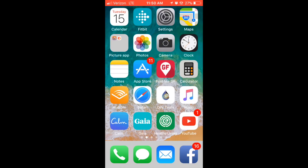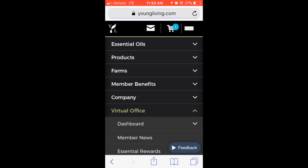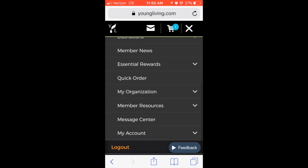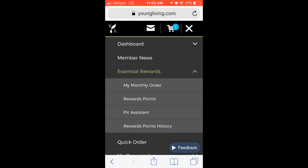Alright, I'm going to show you guys today how to order using your ER points. So I'm logging into Young Living and I'm already logged in. So you're going to go into your virtual office, and if you want to see how many points you have, you can go to your ER rewards and go to reward points.